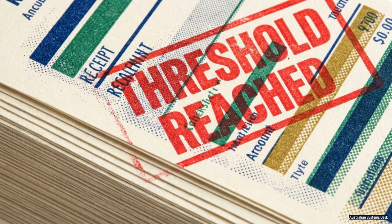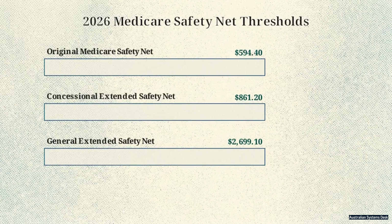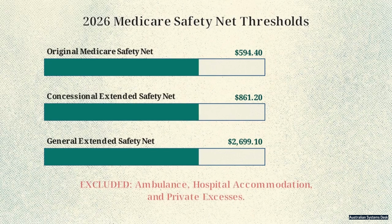Medicare Safety Nets act as a financial protection mechanism. They increase benefits once you hit a high threshold of eligible out-of-hospital gap costs each year. This visualization tracks the 2026 safety net thresholds: the original Medicare safety net at $594.40, the concessional extended threshold at $861.20, and the general extended at $2,699.10. Warning icons bouncing off represent excluded costs like ambulance fees and private health excesses.